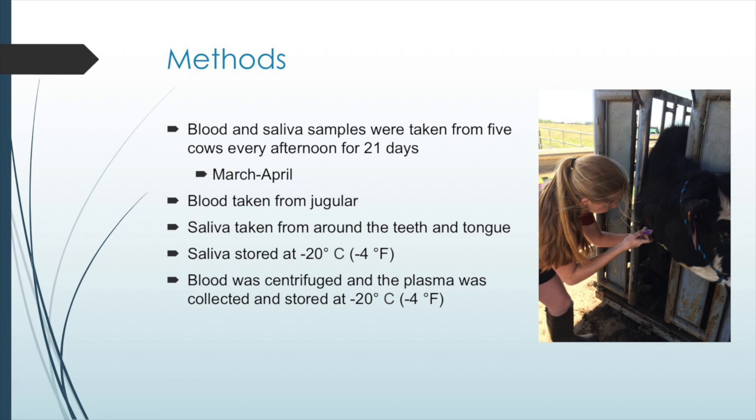And before we took any of the samples, we put them in the head chute, which is this, and we put a halter on them, and that just ensured the safety of the cows and the researcher. And then we took blood from the jugular vein, and we used what's called a vacutainer, which is basically just a test tube with a needle.